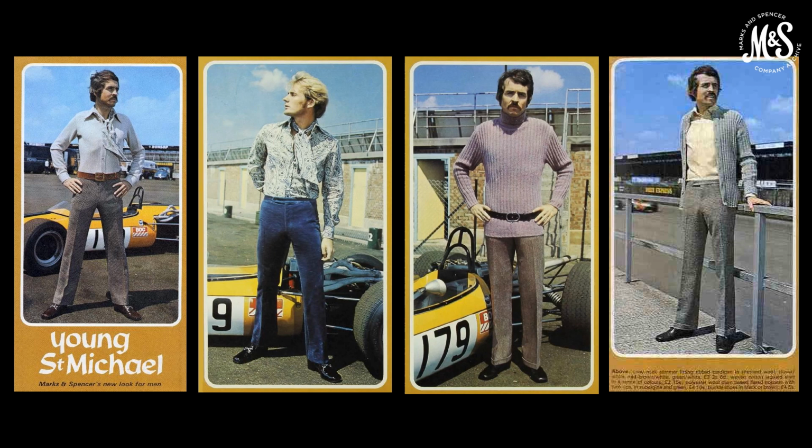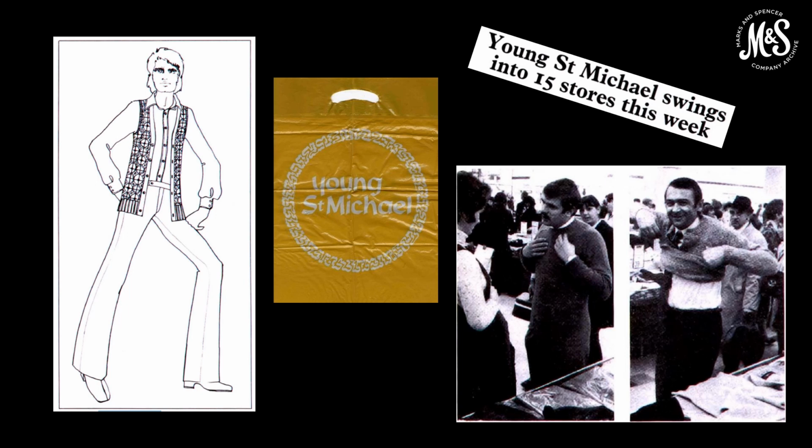According to a review of the range at the time, the collection was more about body type than age. The review said, "Anyone with the right shape can wear clothes from this range, even if most men are not yet thought to be ready to buy properly coordinated sets of clothes." In the same review, shirts were favourably described as being near high fashion. This photo on the right shows customers trying on garments from the collection, and of course this is before fitting rooms were introduced later in the decade. Young St. Michael included a women's range too, which we'll look at shortly.